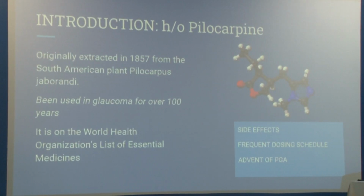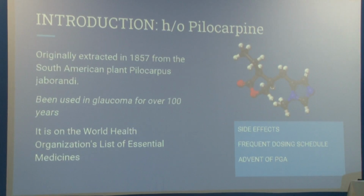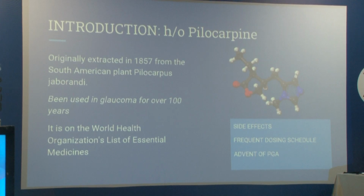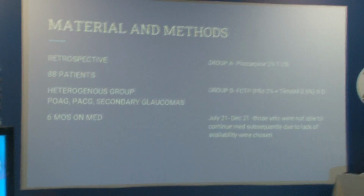So we know that pilocarpine has been one of the oldest glaucoma medications, over 100 years old, but is not very commonly used because of its frequent dosing that decreases compliance, side effects, and the advent of PG analogs.